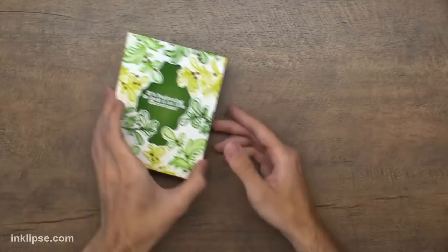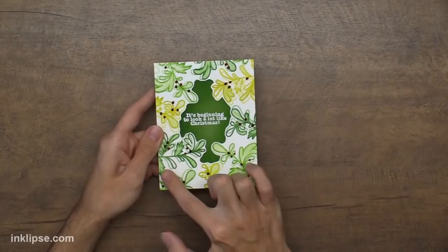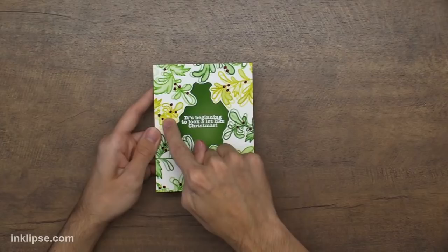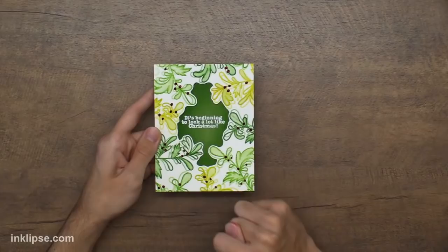All right, so this first one is the one that I said looks a little bit like mistletoe. I used that swirly fern stamp, and I actually used them individually. I peeled out some of those and stamped them all around the card. This one's using Psych. I think this one might be Later Gator or Overzealous. And then this is that really beautiful new color Fake Plant.